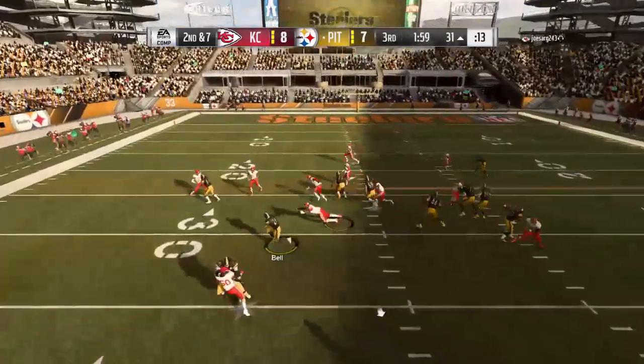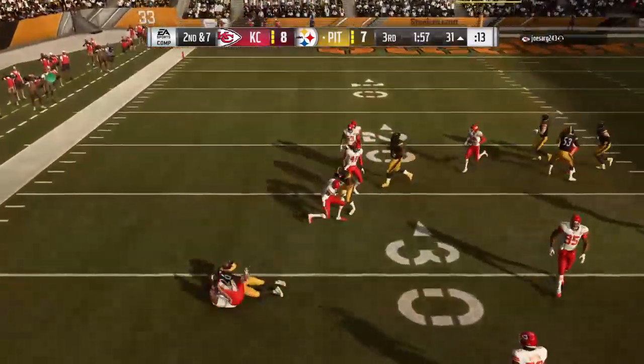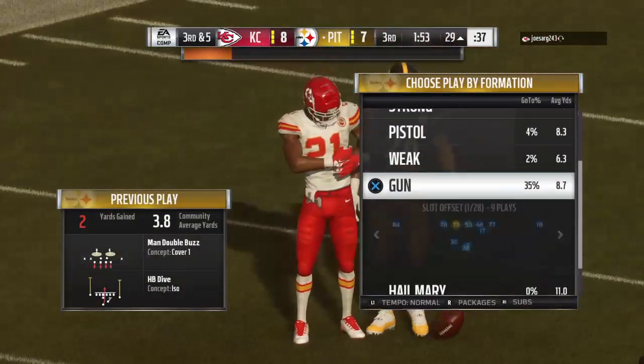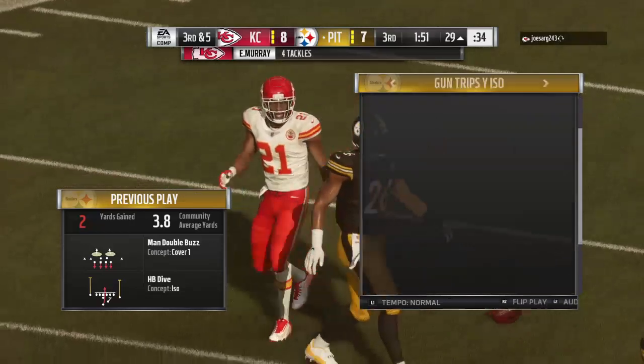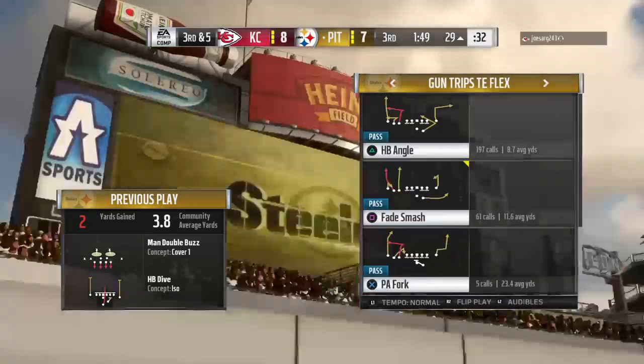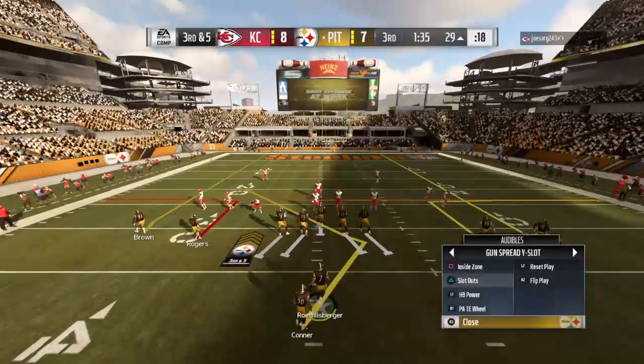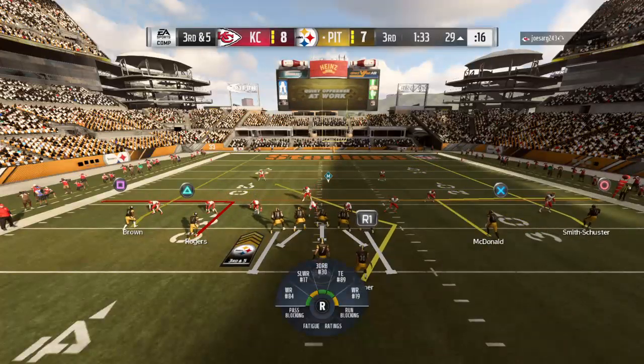The give is to Bell, and he winds up getting only a couple there, down to the 29. The completion on first didn't get much, and now the run on second doesn't get a whole lot either. Well, if you're a good play caller, you've already looked ahead and anticipated this type of situation, already down in his play sheet, trying to dial up a big third down play.